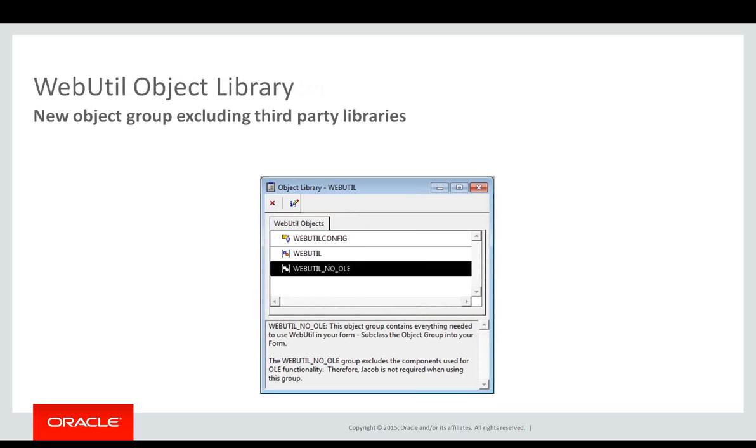Also, a topic of discussion, using WebUtil without the open source Jacob library. Although there's no way of us getting out of using the Jacob library, or at least not easily, we do have customers that have asked to have an option to not have to have Jacob if they're not doing OLE functionality or integration with OLE servers like the Microsoft Office tools. So what we're going to do is deliver an upgraded version of the object library so that if you decide to create new forms or you want to upgrade or update your old ones, you could do that in a supported way using this updated object group.